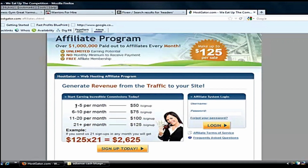They give you between one to five per month sign-ups. They give you $50 per sign-up, so it's fairly good commission. And so after 6 months, you could then sign your offline client up so that they've got their own hosting account, and then you obviously make extra commissions. This is a fantastic way to make online commissions with your offline clients. And obviously the more clients you have offline, the more money you'll make. I usually give them 6 months free hosting, and after 6 months, you can then sign them up to their own hosting account.